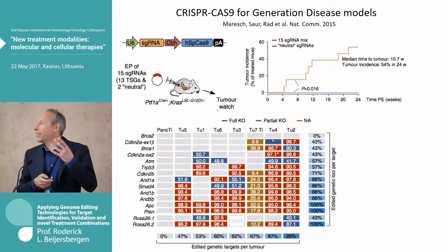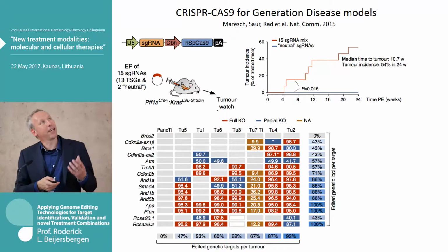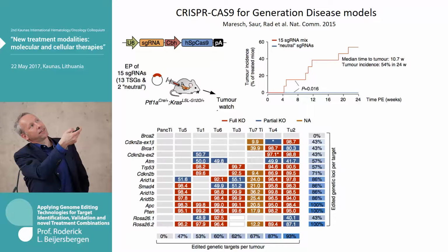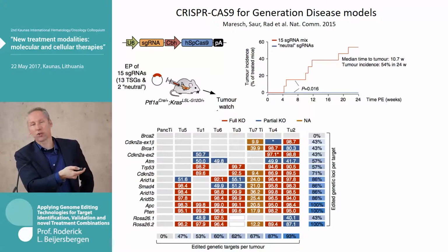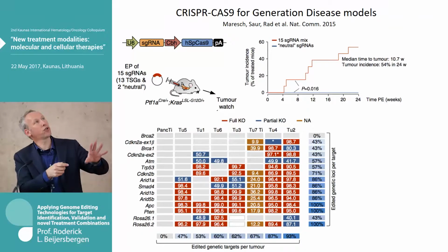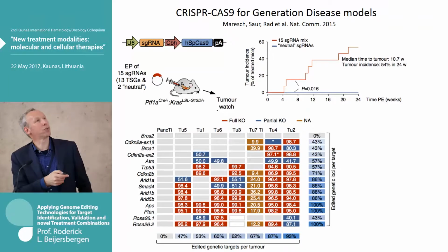But then what people did is that they took this system, and here's one example where people took a mouse and they injected viruses that encode guide RNAs that target the major tumor suppressor genes. And when you inject this in a mouse, and this is already a model that carries a KRAS mutation, then if you put these guide RNAs in the mouse, you see rapid development of tumors. So they go to all tissues and they start to develop tumors.